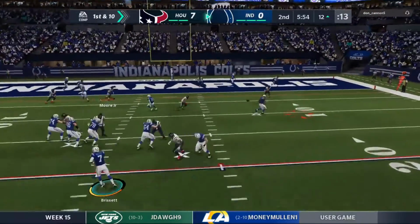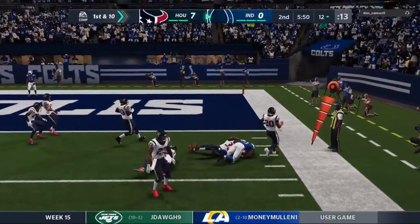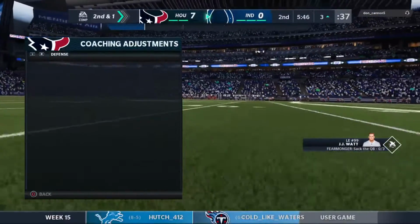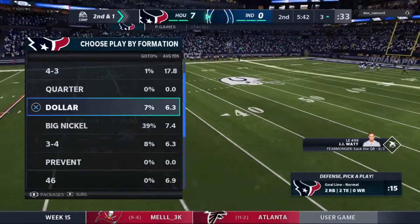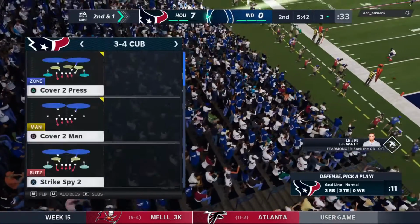Throwing, Brissett. Firing quickly here, and that's complete. He's tackled a yard short of the marker. Good gain of 9 on 1st down. To Parris Campbell. I always laugh when people say, what's the toughest route to defend? And I'm like, any of them, especially if it's a good receiver. That makes things very difficult.